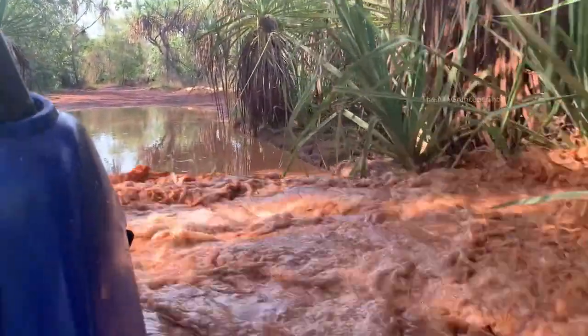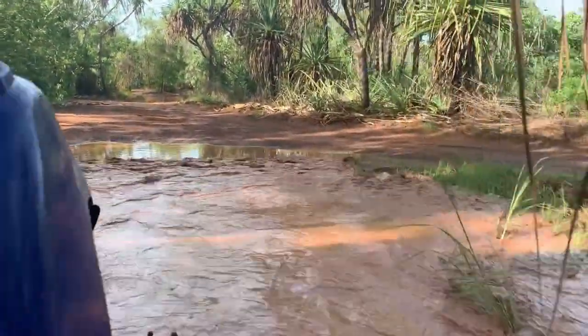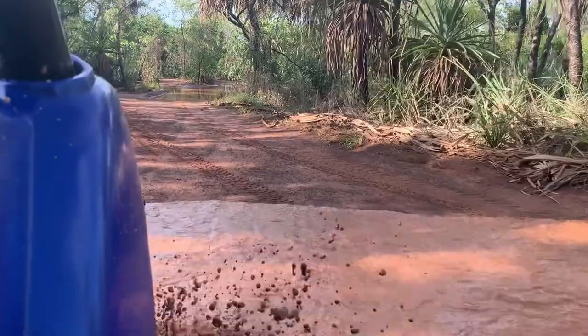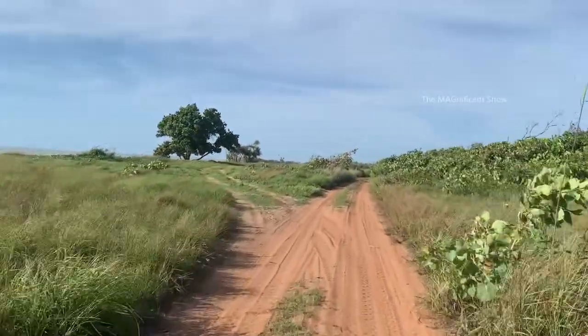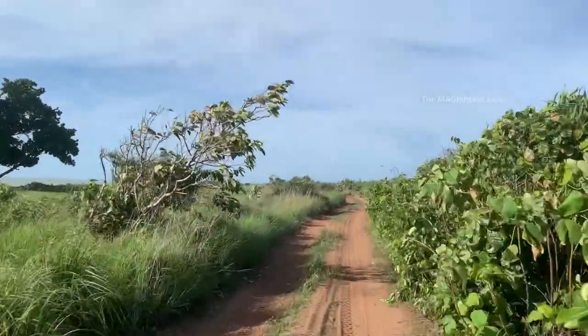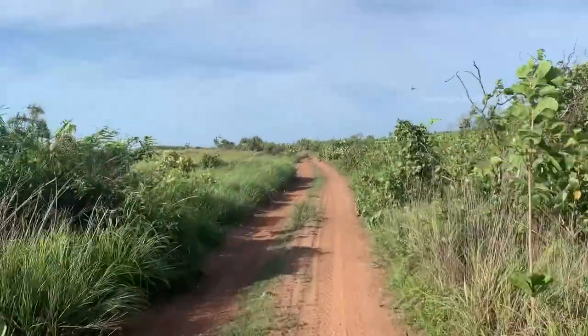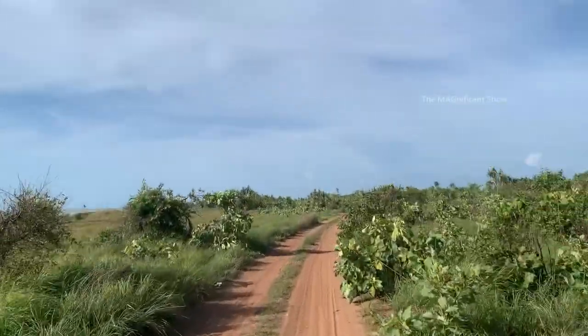You can also see some pandanus trees and plenty of bush trees on our way. Now you guys can notice the terrain and the landscape have changed. We came to the coastal area and the beach is just few minutes away from here.